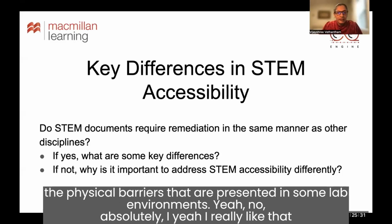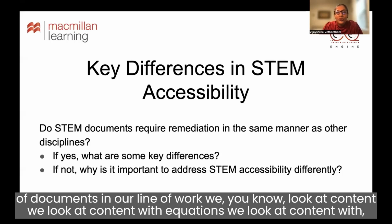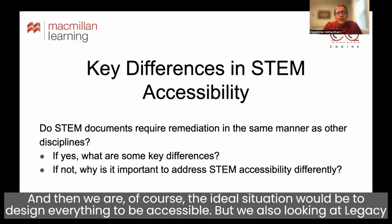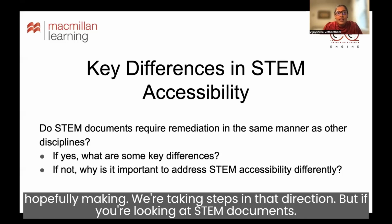Yeah, no, absolutely. I really like that example. And it's a lot around the differences again. So stepping into documents specifically, and we deal with a lot of documents in our line of work, we look at content, we look at content with equations, we look at content with figures, images, lots of those are tackled pretty much consistently on a regular basis. And then of course, the ideal situation would be to design everything to be accessible, but we're also looking at legacy content that was created before there was maybe awareness or knowledge about accessibility. And so hopefully we're taking steps in that direction.